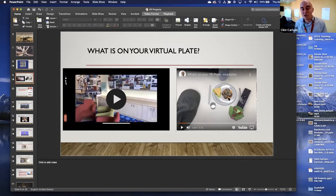But this allowed us to share these plates of food. And then this became a very large project where if you go to the right page in CoSpaces, you'll see hundreds of plates of food from all around the world as students participated with this all over the place. That was really fantastic.